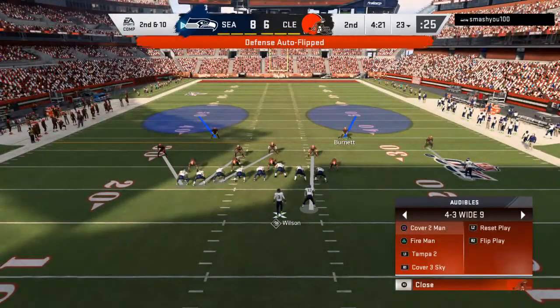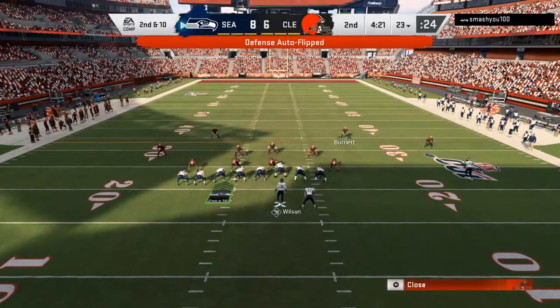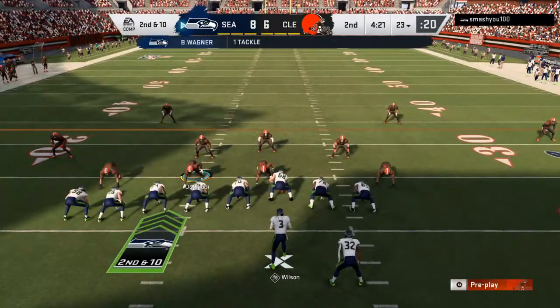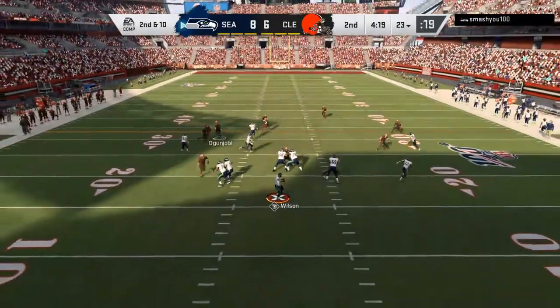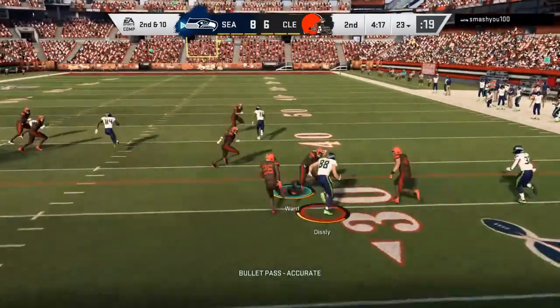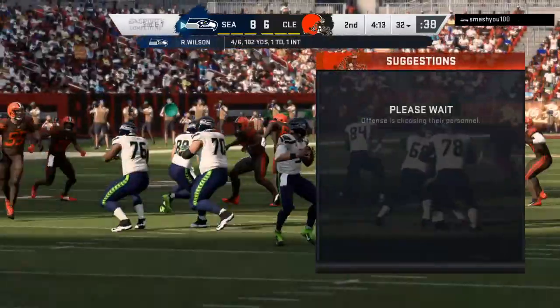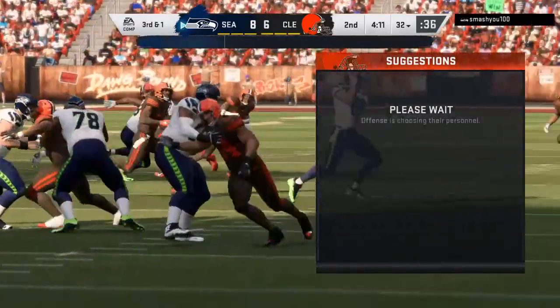Well, once again, they'll go from the 23-yard line on 2nd and 10. To throw again. Wilson. That's complete to Disley, the tight end. They'll get 9 there as that sets them up better for 3rd down.